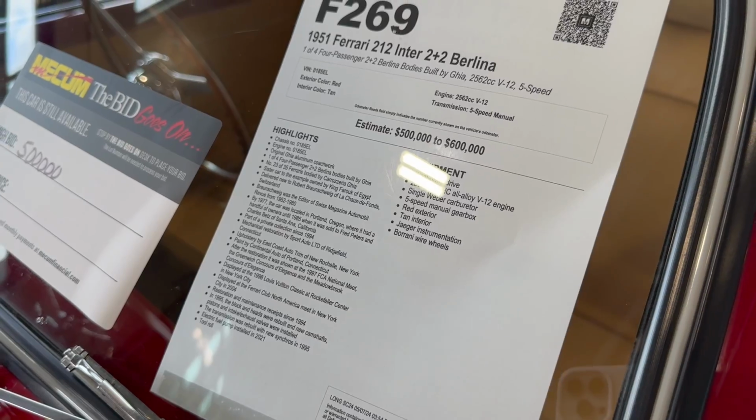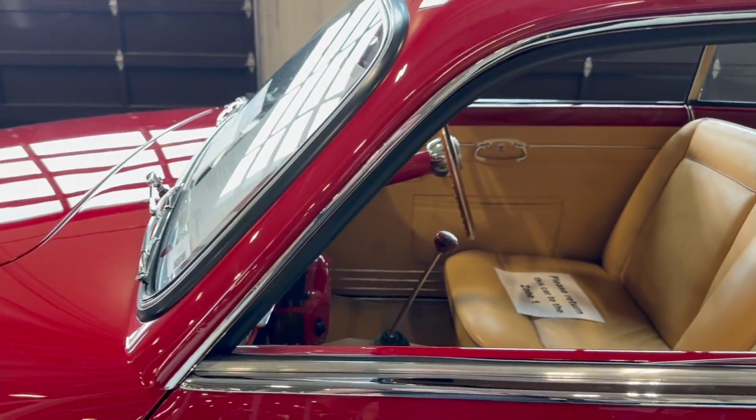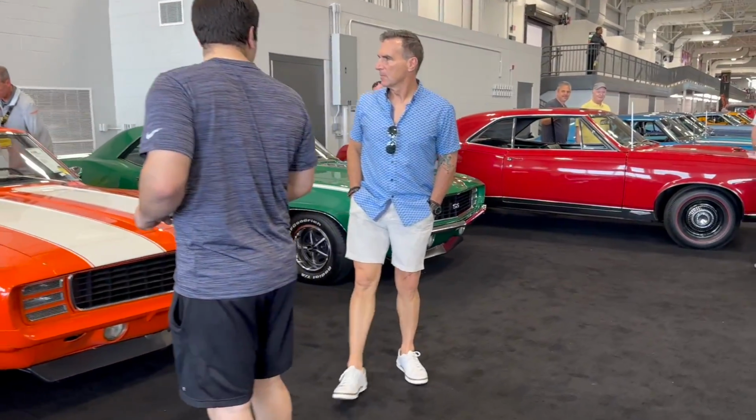Number 23 of 35. Wow. Now, is that the heater in the center of the car, do you think? I bet it is. Funny looking. I have never seen anything like this. A couple Camaros here, Z28s.